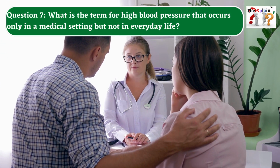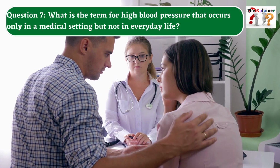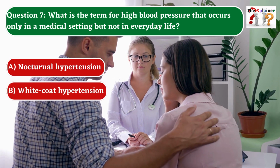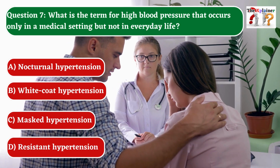Question 7. What is the term for high blood pressure that occurs only in a medical setting but not in everyday life? Is it A. Nocturnal hypertension, B. White coat hypertension, C. Masked hypertension, or D. Resistant hypertension?